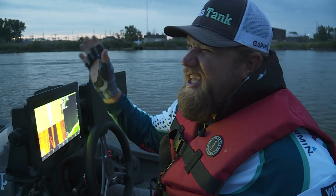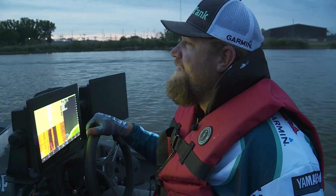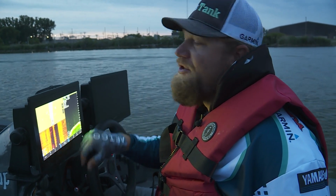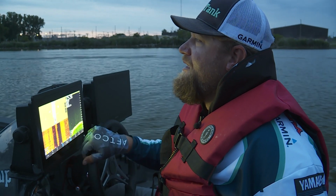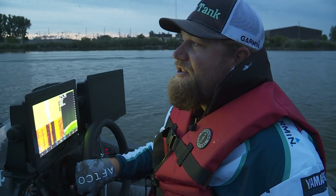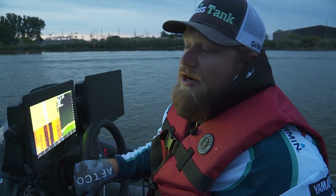Feeling blessed, didn't even think we'd be in the top check range to start the tournament. Practice was kind of rough, so we ran into them the way I know how to fish, real shallow, getting dirty with the Express. The water's getting sucked out. That's the story of the day, how much water is actually on these reeds and how the fish are behaving to that water change.